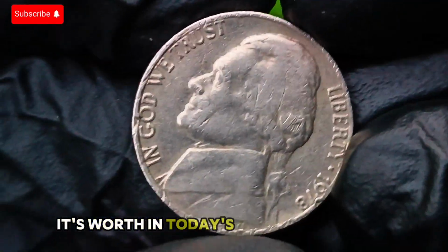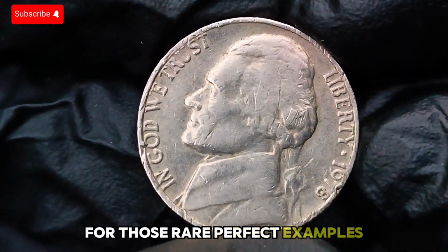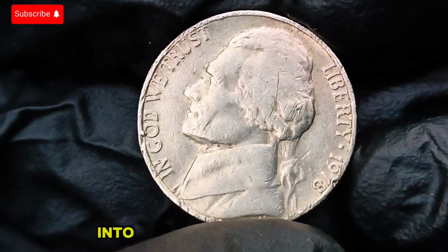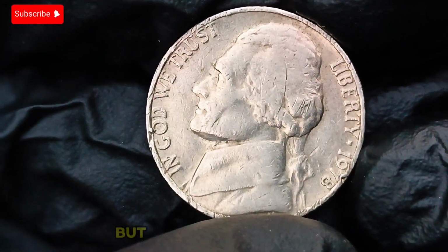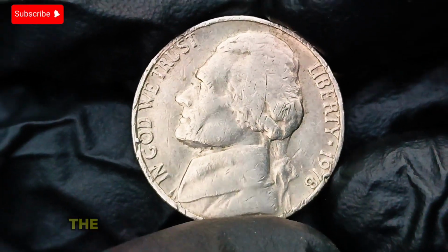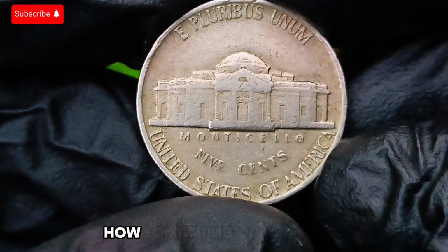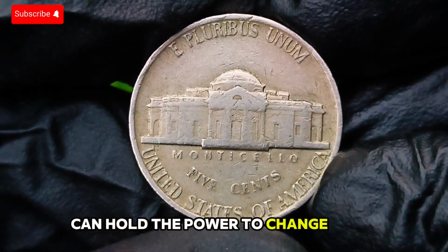Its worth in today's market can reach unimaginable heights for those rare, perfect examples. The kind of discovery that can transform an ordinary collector into an overnight millionaire. This coin may not glitter with silver, but it glows with history, rarity, and potential. In a world where luck often hides in plain sight, the 1978 Jefferson nickel stands as a timeless symbol of how something small, simple, and easily overlooked can hold the power to change your fortune forever.